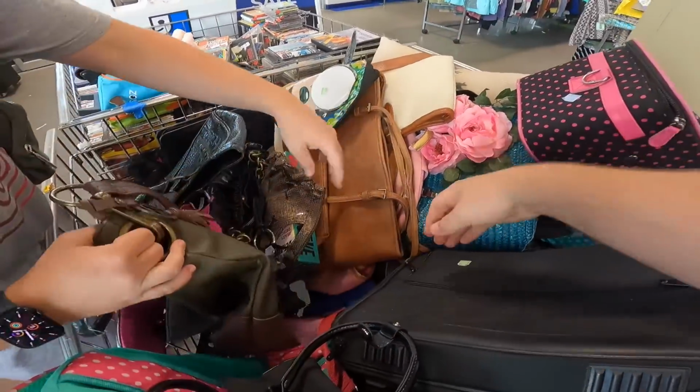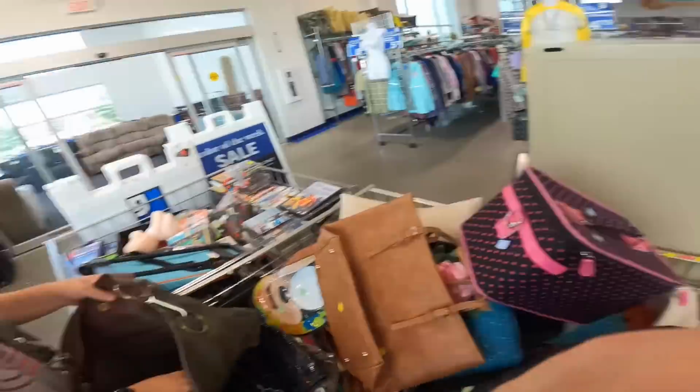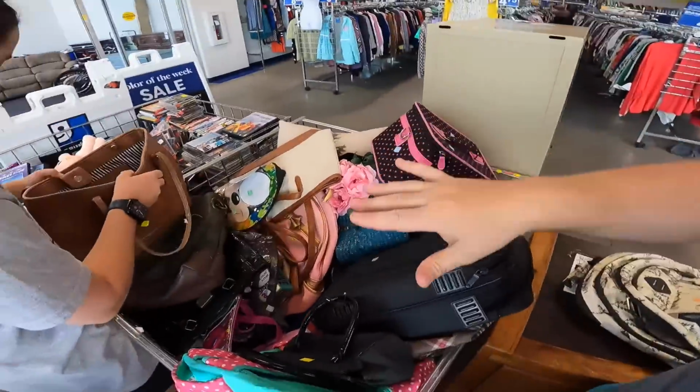See if there's any good bags in here. I feel like we've sold a bag. We sold that Hartman bag. Hartman is a brand of luggage, and they have this iconic tweed pattern to it. So definitely look out for that. Once you know what it looks like, it's really easy to spot in a big bin like this.